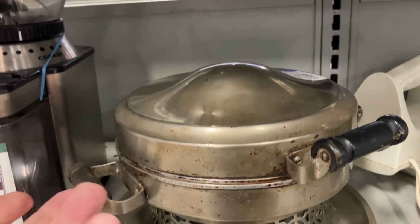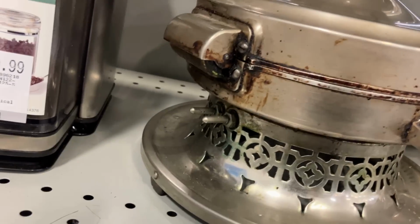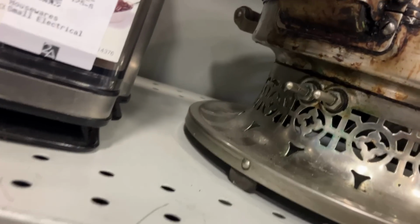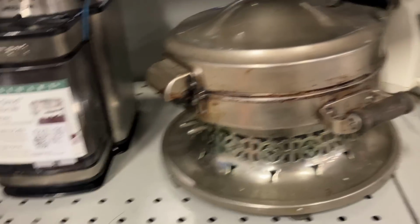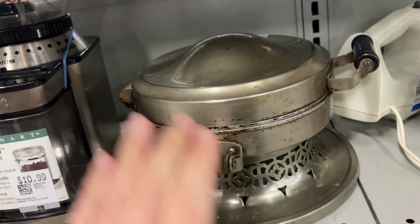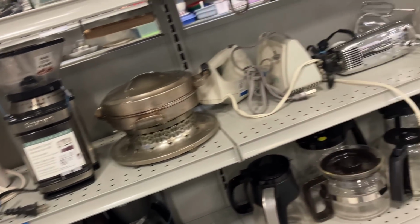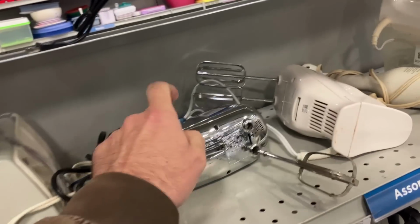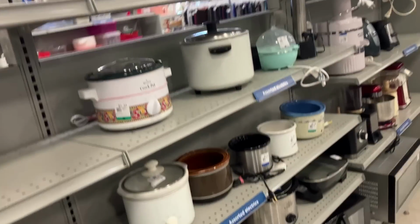Wooden handles. It's nice, and it probably still works. These things are built like tanks. But that's a lot of scrubbing. I don't know. I spend enough time in the kitchen sink. I think we'll say bye-bye for the waffle iron. Anyway, and this isn't an old one. That's plastic.